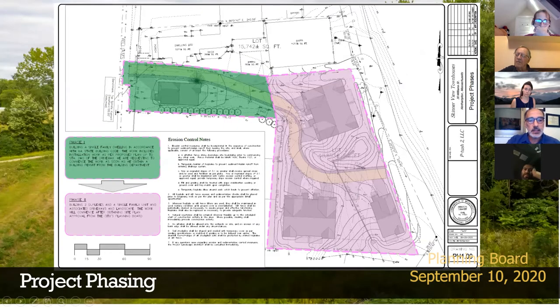The next slide shows how we're planning to phase the project, and what we're showing is that we divided it into 2 phases. The front area we would like to do first. It's basically a single house, and if I didn't go through the process, I can go to the building department and get a permit and put 1 single house in the frontage. I have a frontage that meets all the zoning requirements to put 1 single unit in the front.